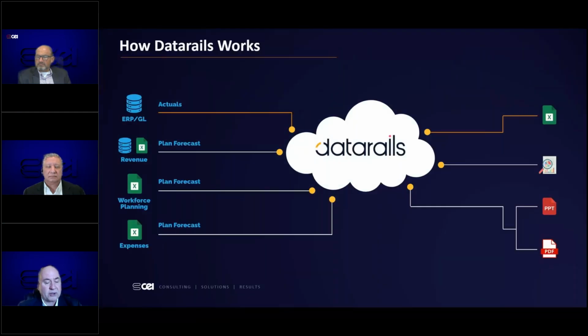Data Rails is a financial planning and analysis tool. The feeds from the current systems like Excel spreadsheets, any ERP, CRM, or financial system will enable revenue, expense, and workforce planning for the monthly board meeting. The process to implement is straightforward and can be set up in weeks, not months. The output can be included in a PowerPoint deck that enables drill downs from the PowerPoint slides actually used in the board meeting. The effort to use a tool like Data Rails requires a couple of months at a cost normally in the $10,000 to $15,000 range.